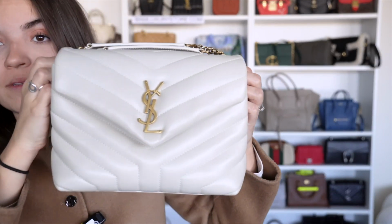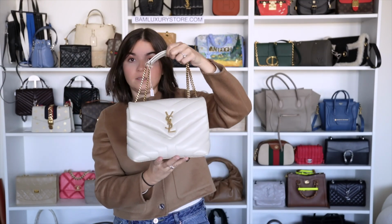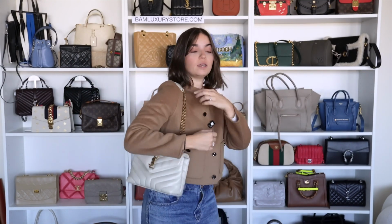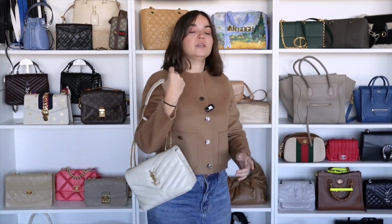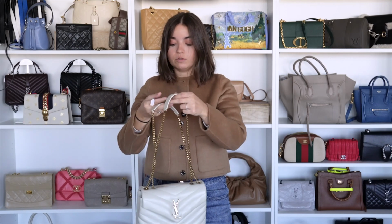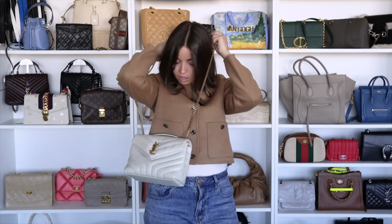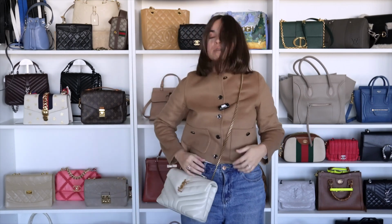Now, meet the new baby that we received, the Loulou from Saint Laurent. It's kind of a light gray cream, beautiful color, gold hardware. This is a bag with chain that you can wear like here under the shoulder. By the way, they decided also to stop this one. They will stop the Loulou bag, but they are going to replace it with another Loulou kind of, but more East-West version.